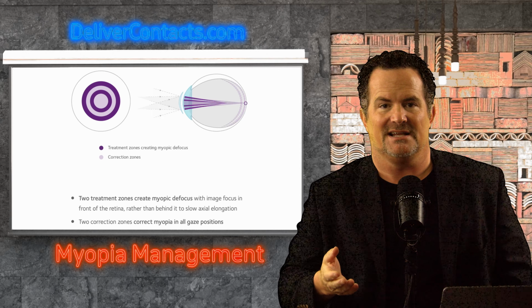All right, so it's another way, but the MiSight is the only FDA approved lens out there right now for myopia management. Okay, now AccuView is actually coming out with a lens too. Okay, so that's called the Ability, and the Ability is also a one-day disposable lens, and it's actually showing a lot of success as well.